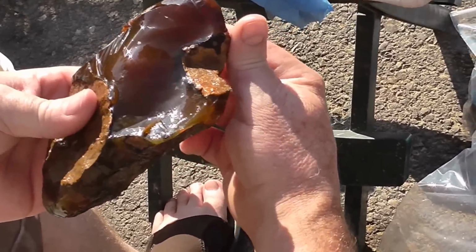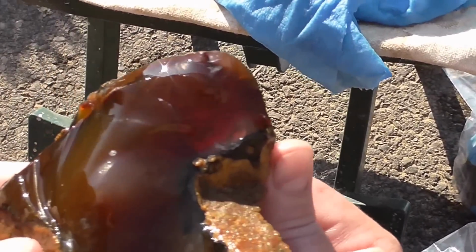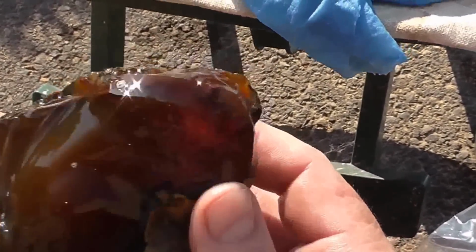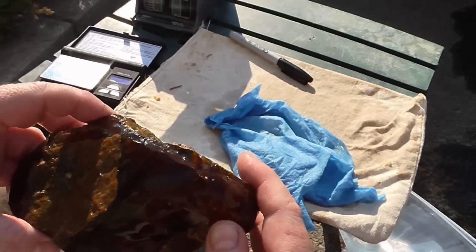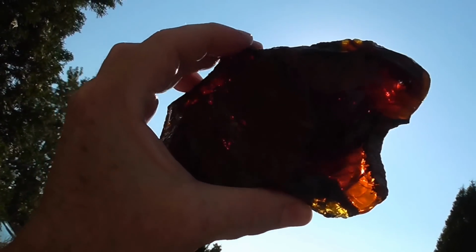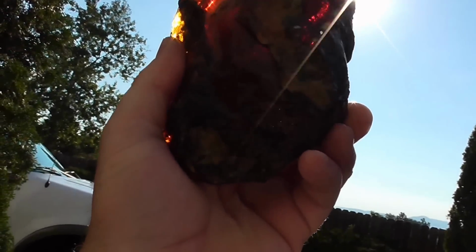Again, you can see my finger moving through that stone. So at least that end of it is facet grade. Might be a little surface crack and craze on this one. I see some color veining and clouds and swirls in it. So, you know, this might be one more suited for cabbing or carving. But look at all that beautiful opal. I mean, it's even shining through the matrix a little bit. Big old beautiful, beautiful opal.